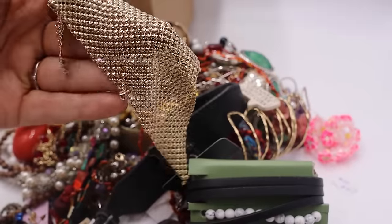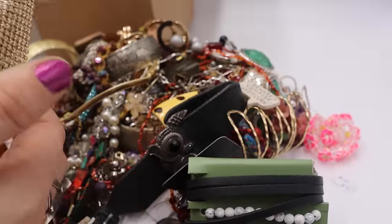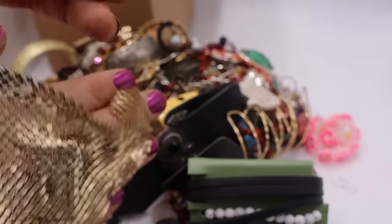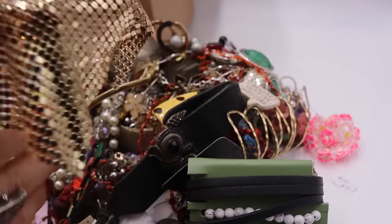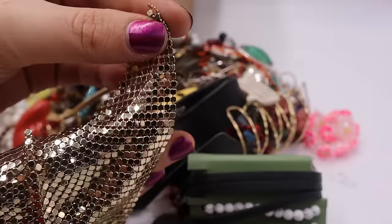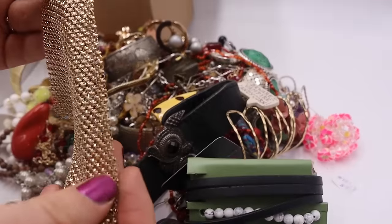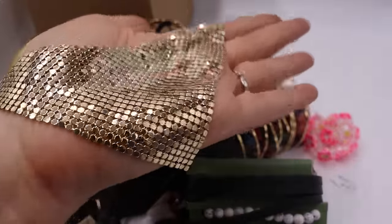Is this an earring? Wait a second. There is an earring in here? What is this? What in the world? Okay, so very Whiting and Davis. So if you find something that looks like this and it is a necklace, it potentially could be a Whiting and Davis like 70s bib scarf necklace thing. I don't know what it's called, but interesting. If you guys know what this is, let me know.